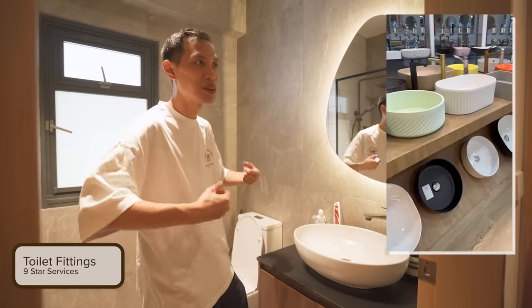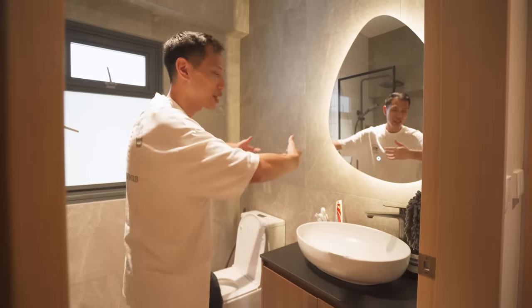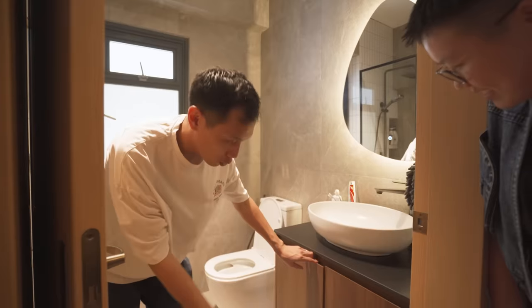They have this really buff sales guy that just carries the whole thing. Which one do you want to try? Okay, you try. Then you put down one and then put the tap there and then go, how? So the cover also was from them.